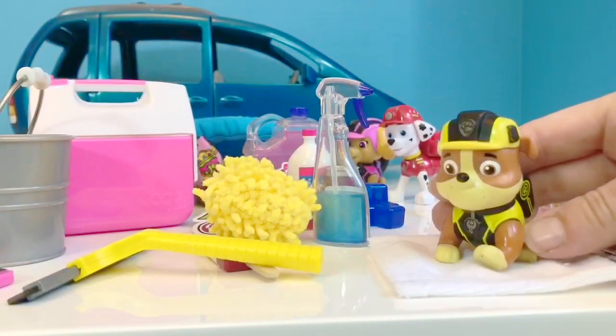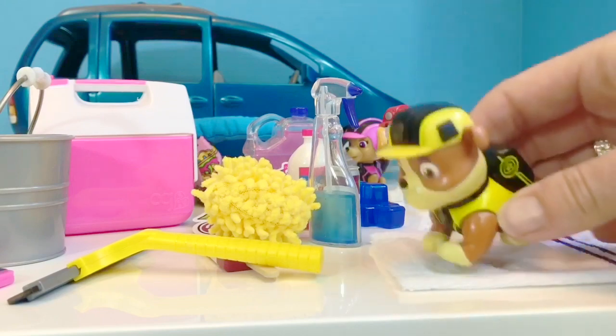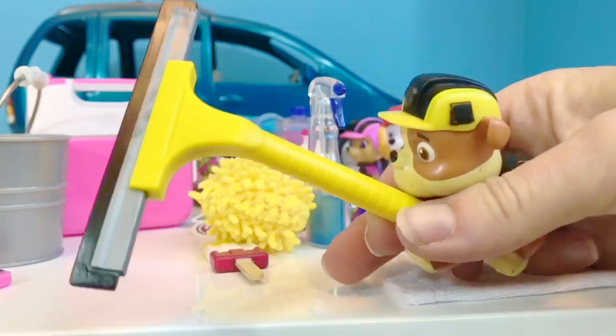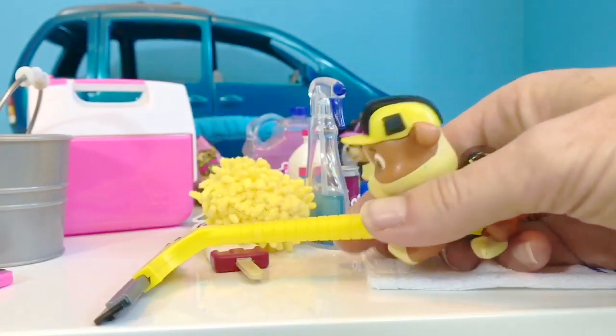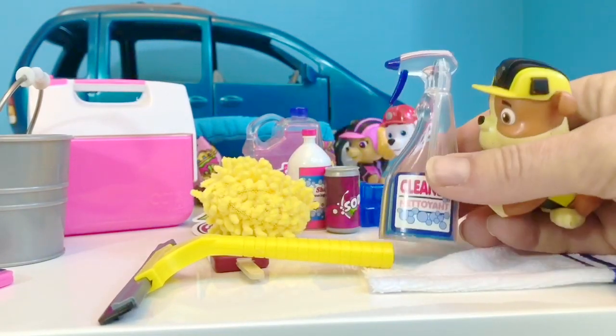Rubble, you're not supposed to be sitting on the towel. Get to work. Ooh, yes, I'm in charge of cleaning windows today. Here is my yellow squeegee. And you can't wash windows without a window cleaner, so I have my spray bottle. It's only water and vinegar, and I made the cleaner myself.